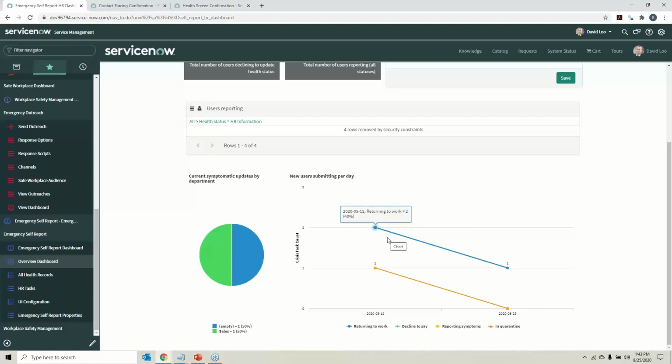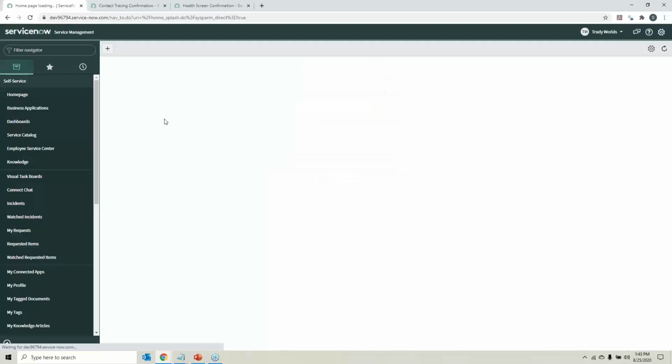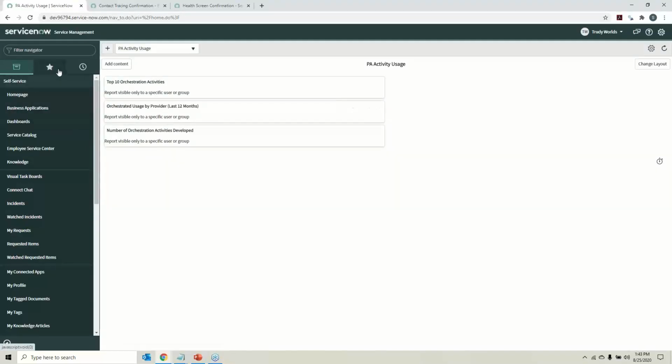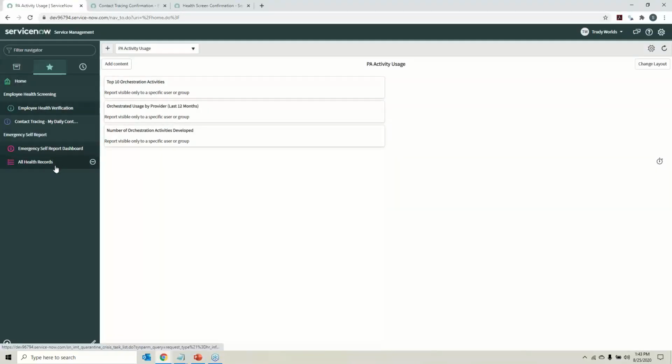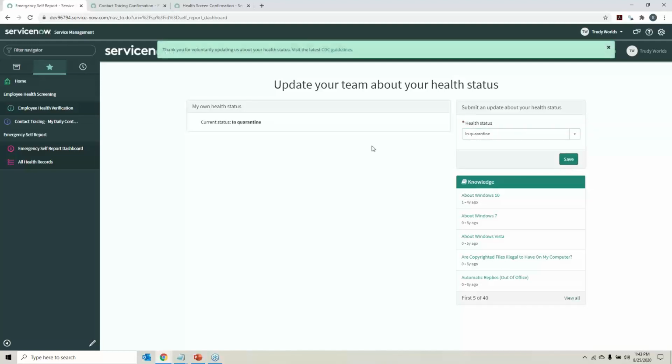Now, one of the things that Trudy should have done when she got home from work after she was denied access into the building is she should have gone out and created her own self-report to let people know that she was having symptoms. But she went to the doctor, and now she's in quarantine.